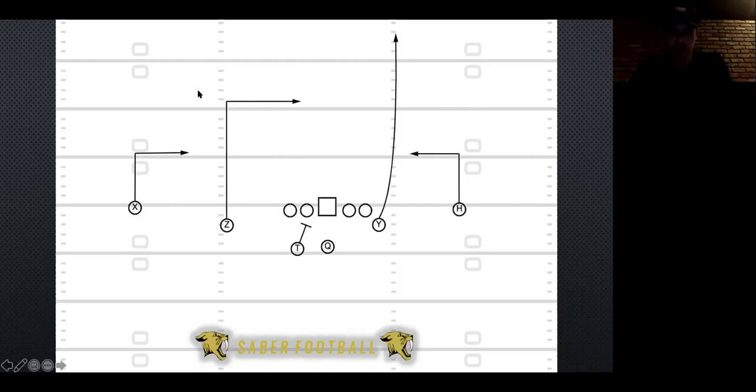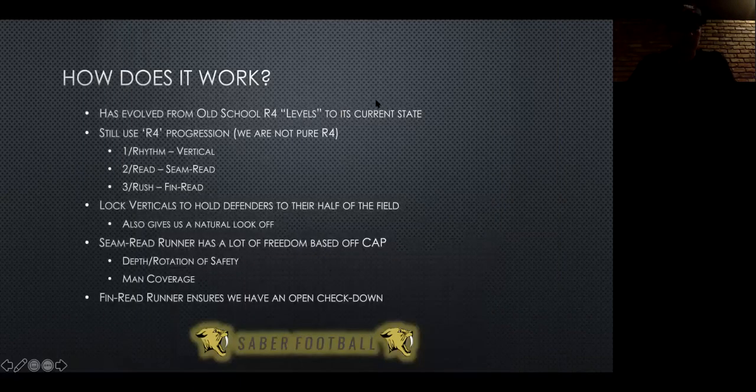So it evolved eventually into the seam read concept from this, which is more of a true 2-man levels concept. And we still do use the R4 progression, although I've really kind of moved away from a lot of the R4 stuff in the passing game. I think it is a good starting point for a lot of stuff. And I know I've had a lot of guys reach out to me since I spoke 2 weeks ago on our passing stuff about wanting to talk R4. We still do use some of it, but a lot of the things that we do in the passing game have kind of evolved to another level beyond that, I think works better for us.